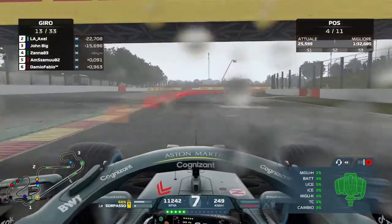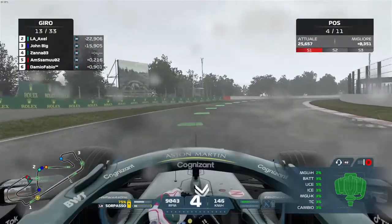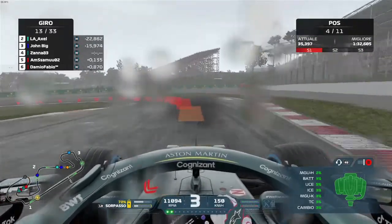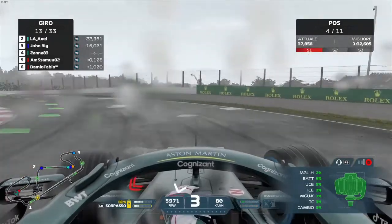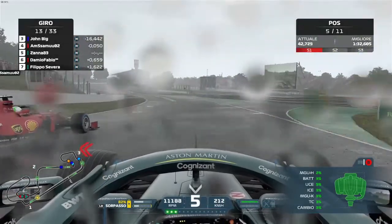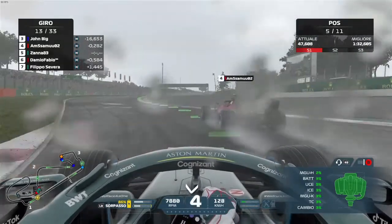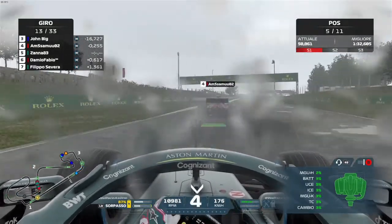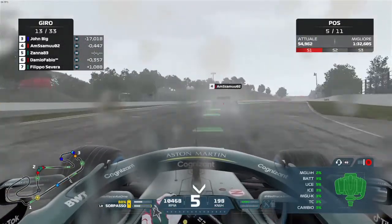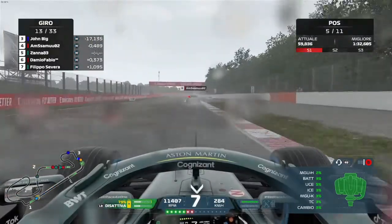We respected each other, and here at the end of the first sector and the start of the second, he decided to dive in, so we made contact and I lost a position. So now I just want to try to stay with him, waiting for a mistake or something. And also here my engineer told me that my tires are gone, which is not good news. And at the end of the straight, here I almost hit him because I braked too late.